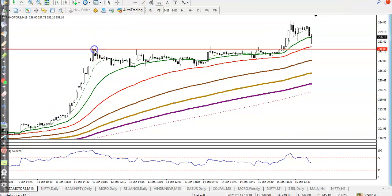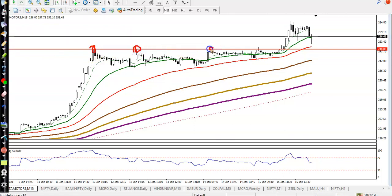So this is the resistance line, and we connected the most recent swing points. I can see the resistance line. Have you seen it? Price keeps bouncing up, hitting it and reversing back, again and again. Finally, they broke this area, created a new high and pulled back again.